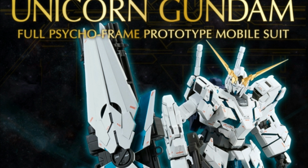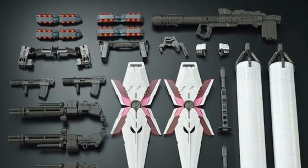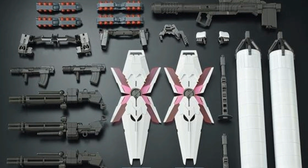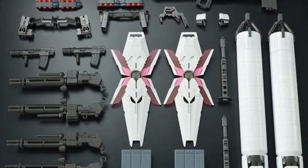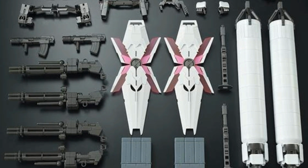But that's not all the Unicorn that's coming our way in August, because we're also going to be seeing the PG Unicorn Green Frame and the PG Full Armor weapon sets returning to the P-Bandai webshop for a limited time. These two sets make an absolutely amazing display piece, so if you happen to have several hundreds of dollars lying around, it is definitely worth jumping on the opportunity to get your hands on them.